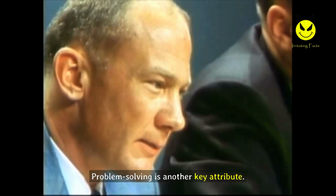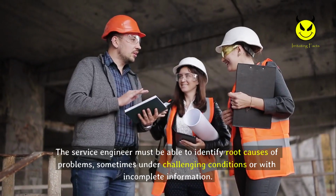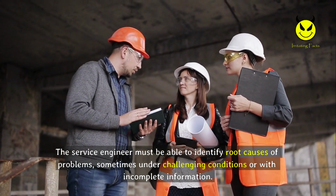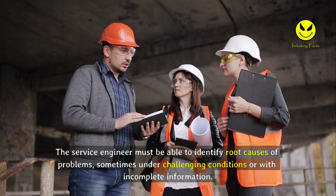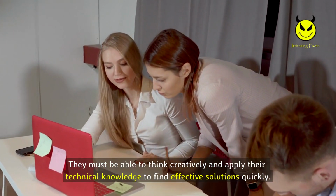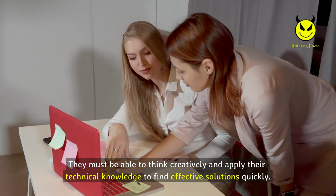Problem solving is another key attribute. The service engineer must be able to identify root causes of problems, sometimes under challenging conditions or with incomplete information. They must be able to think creatively and apply their technical knowledge to find effective solutions quickly.